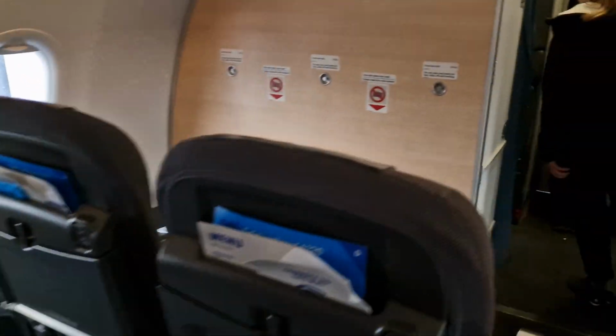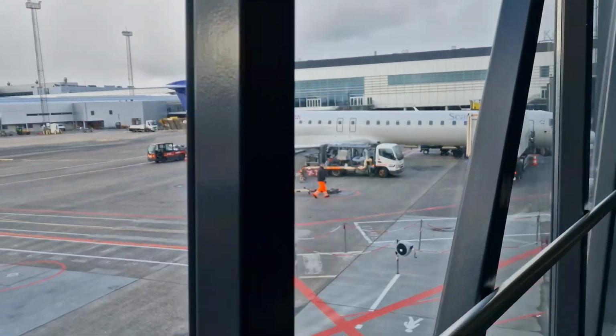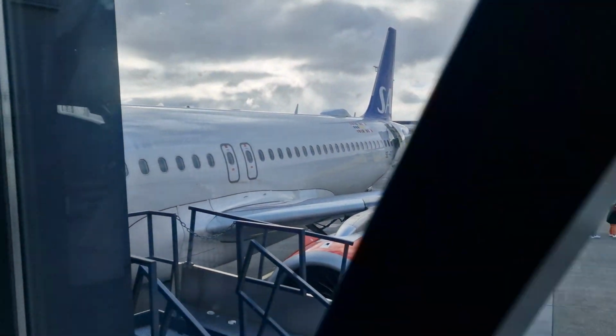So then, welcome to Copenhagen after my flight with SAS from Berlin. I already said what I thought of this airline, but I'll repeat it again. This airline was very good, and this flight was very enjoyable, only 50 minutes, but I really did enjoy it very much.